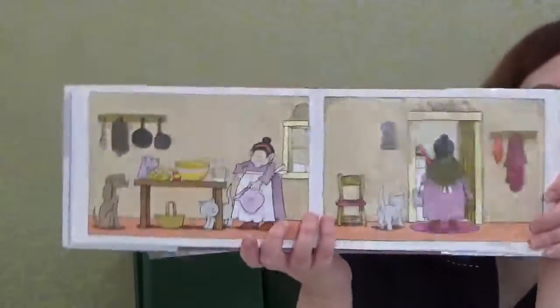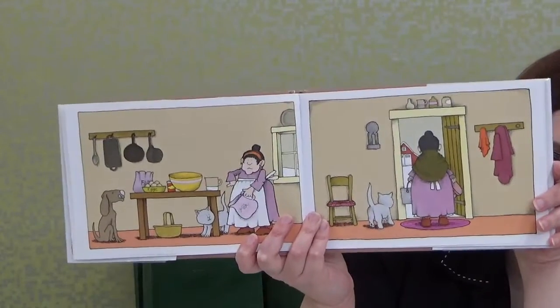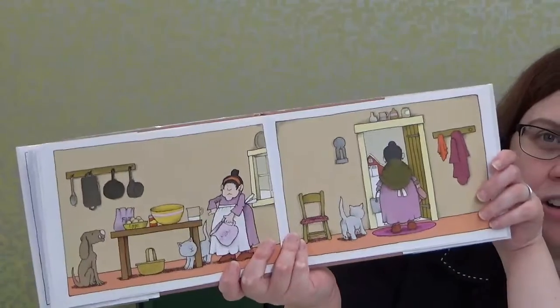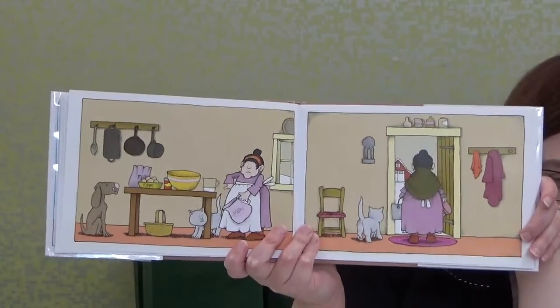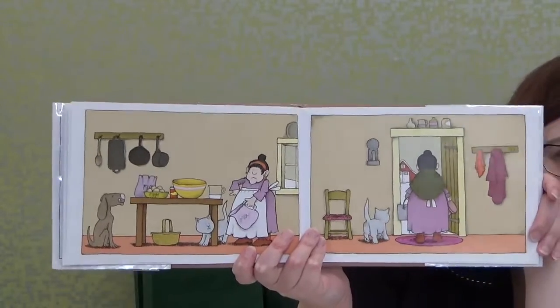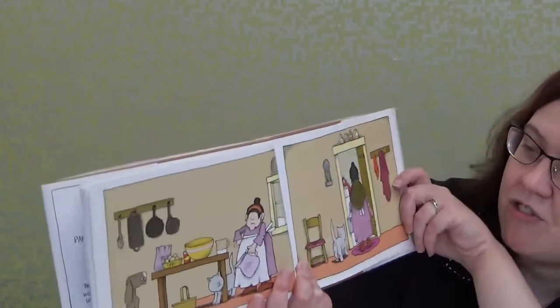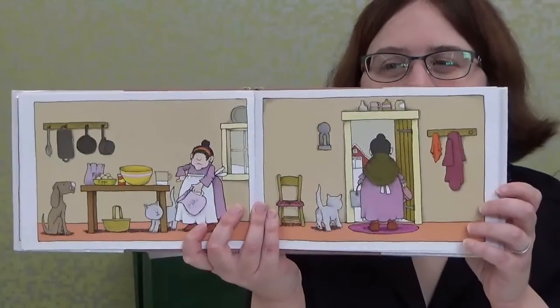Okay, so she has her eggs, and she's going to get her milk, but uh-oh, looks like she doesn't have enough milk. What do you think she'll do next, boys and girls? What do you think? Looks like she's going out again. It looks like she has a pail. What do you think she's going to do with that pail?